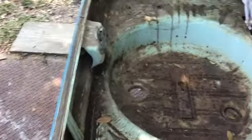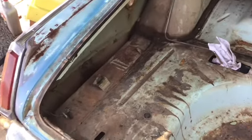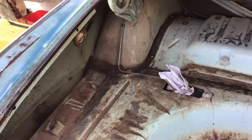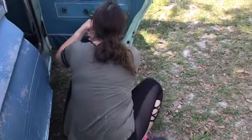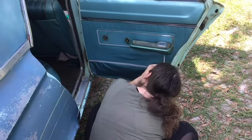We got the trunk all emptied out. I didn't put the filler neck back in the gas tank so that it'll be out of the way. I'll get that vent line out of there. The trunk's pretty much stripped. We got the head mechanic pulling all the armrests, door handles. I'll get the door panels off.